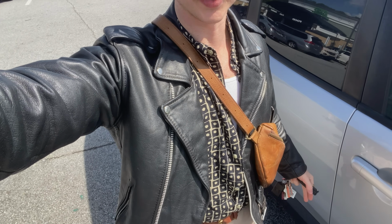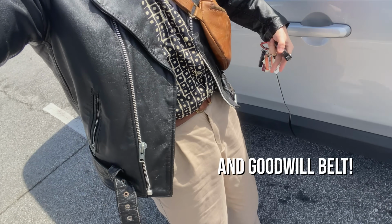But first, I mentioned we're sacrificing squeakiness for fashion today. So let's check out the outfit. Goodwill jacket, Goodwill shirt, Goodwill pants. Everything else I got not at the thrift store. So relevant items here.